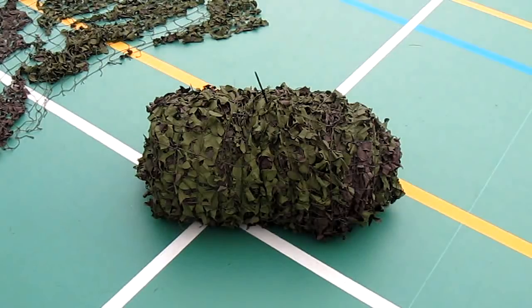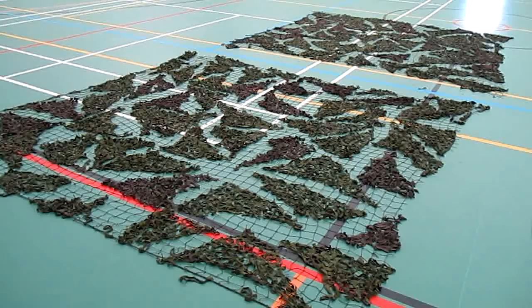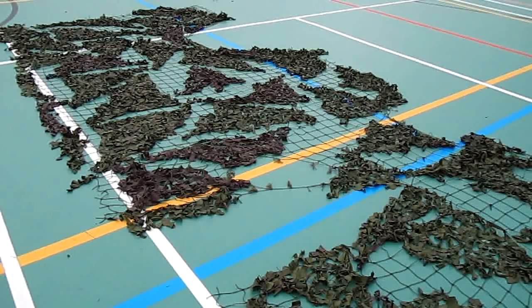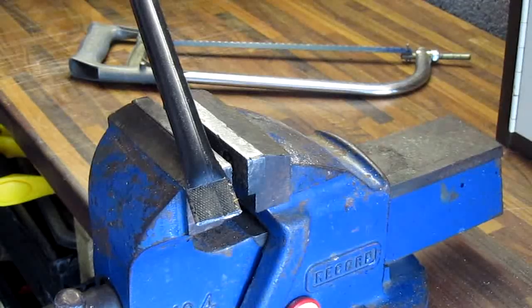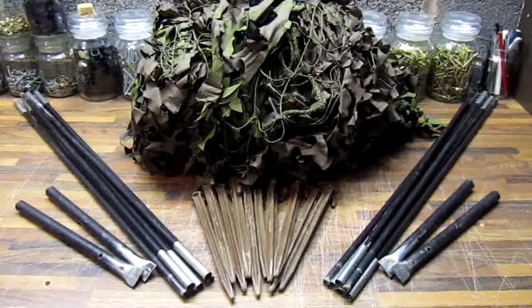The biggest bit I've done at 11 by 6 metres, and that's going to be for the stall. I've done a little 3 metre by 1 metre off cut as a backdrop for photographing my products. Two big sections at 3.5 by 3.5 metres, which I'm going to sell. So what's in store for this last long thin piece then? Well, aside from the fact it needs a bit of stitching to repair some holes, I've resized some bendy poles that I had and made some ground sockets. So when that's all together and I've got a decent framework, I've got a nice shooting hide.